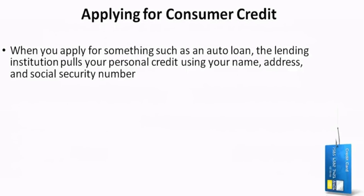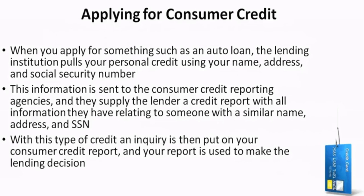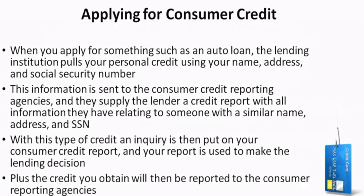When you apply for something such as an auto loan, the lending institution pulls your personal credit using your name, address, and Social Security number. This information is sent to the consumer credit reporting agencies, and they supply the lender a credit report with all information they have relating to someone with a similar name, address, and Social Security number. With this type of credit, an inquiry is then put on your consumer credit report, and your report is used to make the lending decision. Plus, the credit you obtain will then be reported to the consumer reporting agencies.